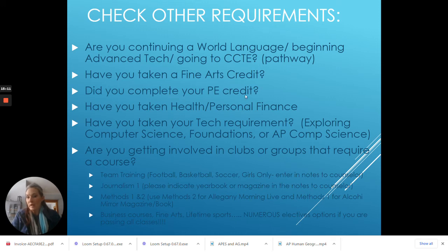Have you taken your PE credit this year? If not, you might want to fit that in your schedule next year. It will also be an original credit summer school opportunity. Have you taken health and personal finance? If you're planning on going to the Career Center and you haven't taken this year, you want to probably get that into your schedule this next year. And have you taken your tech? All students need to take either Exploring Computer Science, Foundations of Tech, or AP Computer Science. One of those three courses satisfies the graduation requirement, and then two advanced techs, they satisfy the advanced tech pathway option.